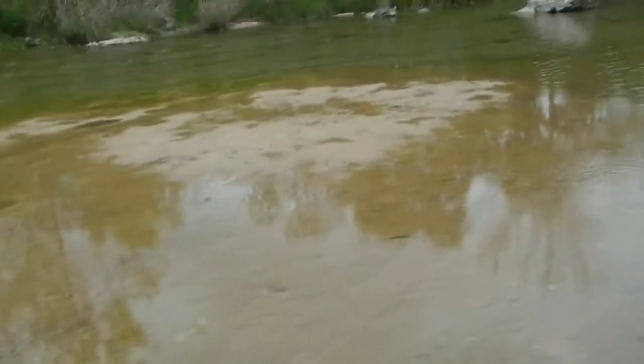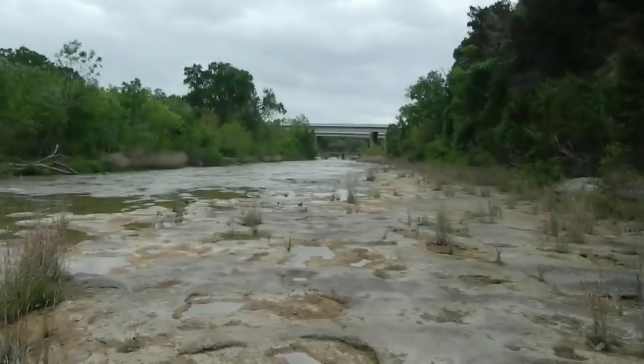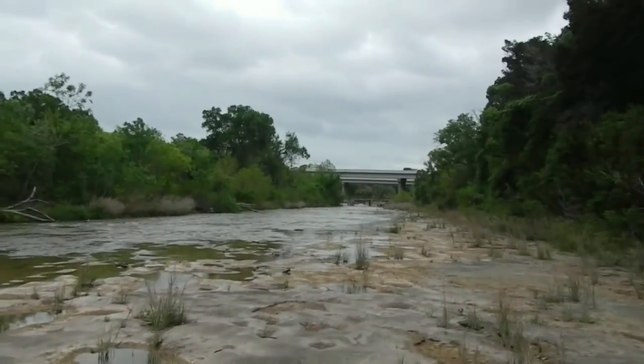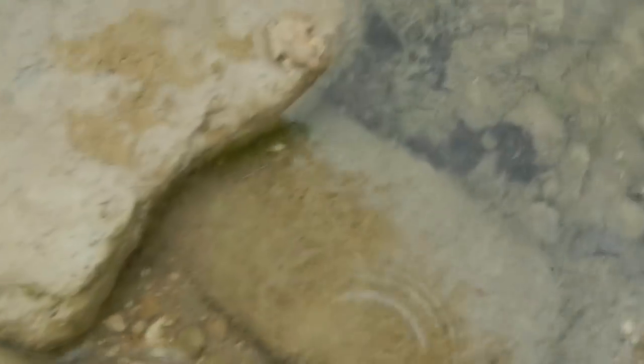Starting to drizzle out here. We may be caught in a storm. We've just come back out of the woods onto this flat expanse, and you can see, even as we came in, there's a highway right there. This is all just right in the middle of the hill country in Central Texas. It's remarkable. Yet another cricket frog right before we leave.